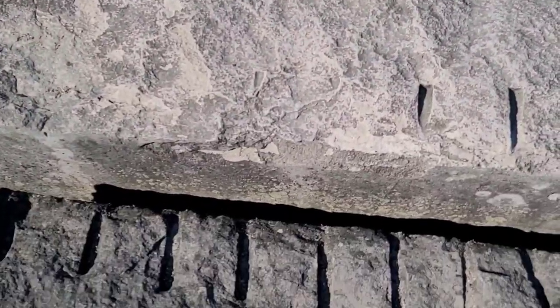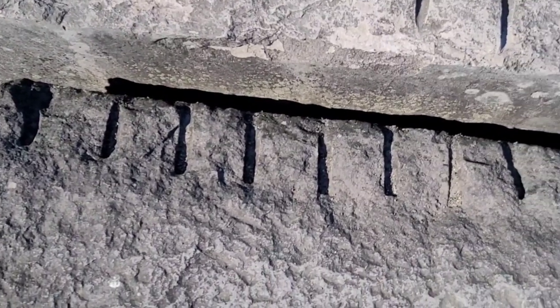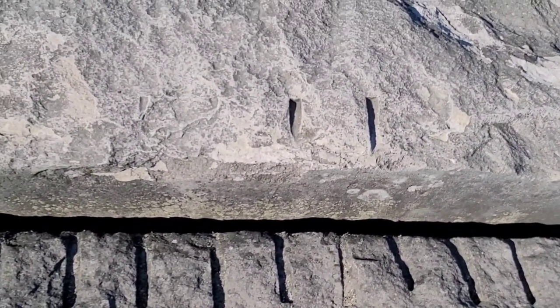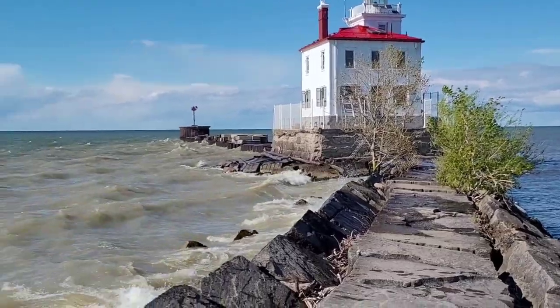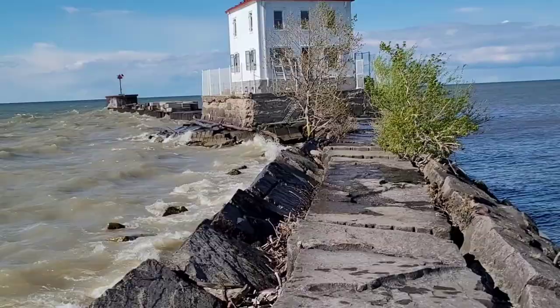Look at these marks in the rocks. These are from holes where they would put the dynamite in a quarry to blast these rocks out. How they put them here, I have no idea. Maybe a barge dumped them here. And this one up here has words, so.